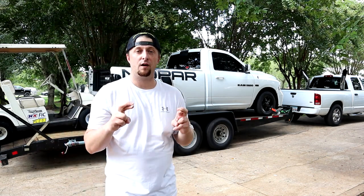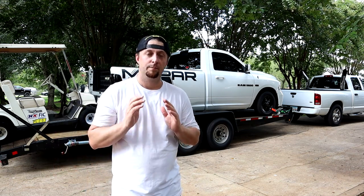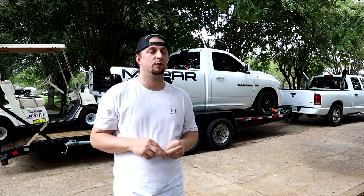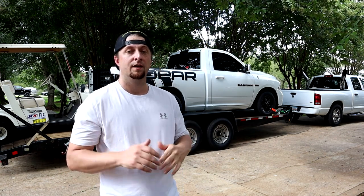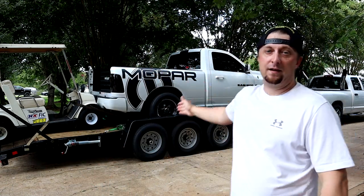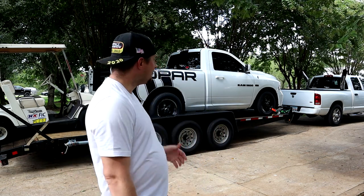Hopefully, fingers crossed, guys, this Friday we should be able to run the truck. It's looking like the weather's gonna be good so far. So fingers crossed we don't get rained out again and we can finally get the truck to the track and find out what it's gonna do with the new Edge stall converter.